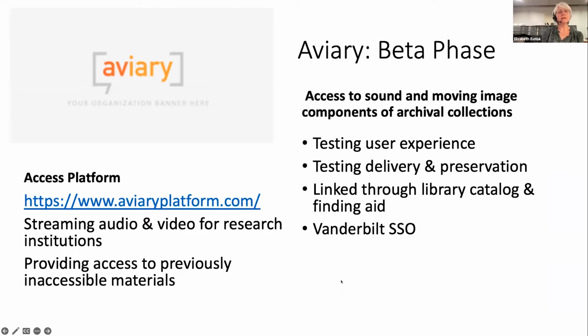Aviary is a platform for streaming audio and video for research institutions, and it is providing access to previously inaccessible materials because it can control access for ethical, copyright, and research reasons. And one of the challenges we have in offering access to audio recordings is the huge variety of old, obsolete formats that they come in, which would make them inaccessible otherwise to listeners. But this way, through streaming audio, you're going to be able to access the Latif recordings, the Dizzy Gillespie recordings, and a wide array of other audiovisual materials from our collections.